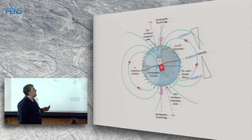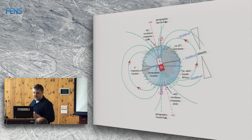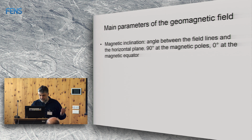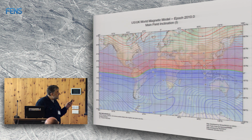I just want to emphasize that there are two most important primary features of the magnetic field. It is the inclination angle, which varies. Inclination is the angle between the field lines and the horizontal plane. It's 90 degrees at the magnetic poles and 0 at the magnetic equator, and this is the definition of the magnetic equator, which does not coincide exactly with the geographical equator, just like the magnetic poles are not exactly located at the geographical poles.